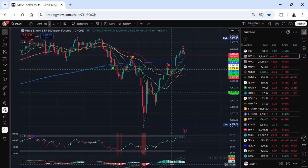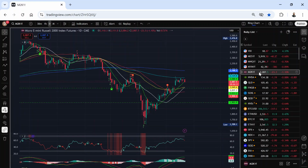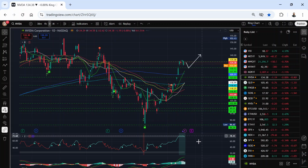And PPO green line is about to cross red line. That's not good news, but it is still not confirmed. If that crossover happens, that will put a lot of bearish pressure on Nasdaq, Russell and Dow Jones. NVDA could be a good catalyst, so we'll keep an eye on NVDA and see what happens. Okay, guys, that's it for today.